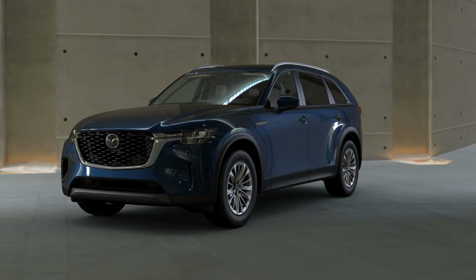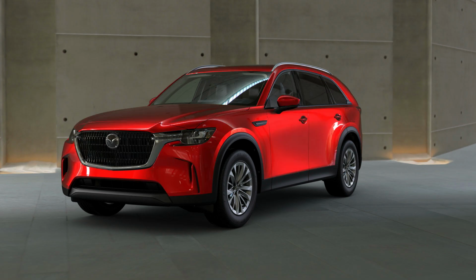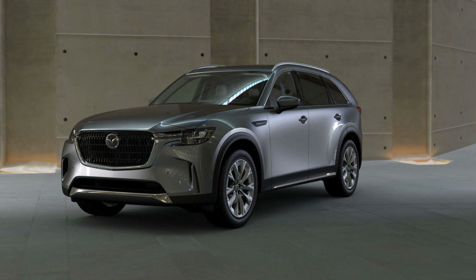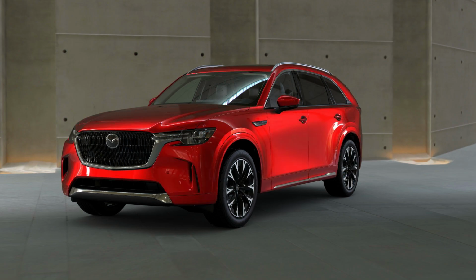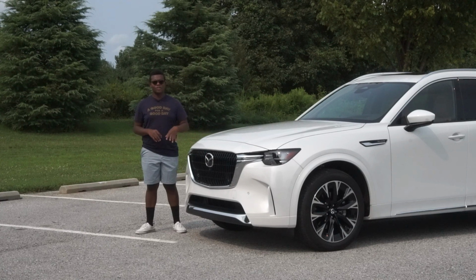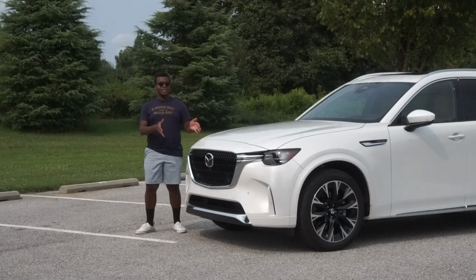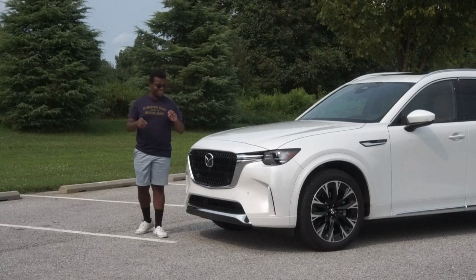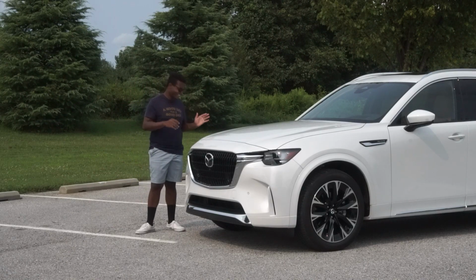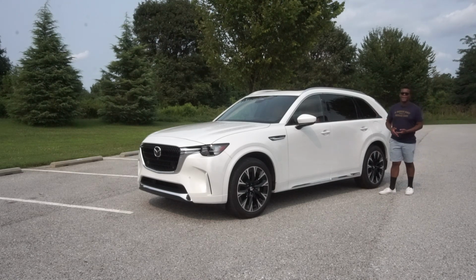We start at the 3.3 Turbo Select, 3.3 Turbo Preferred, 3.3 Turbo Preferred Plus, 3.3 Turbo Premium, 3.3 Turbo Premium Plus, 3.3 Turbo S, which uses the higher output version of the 3.3, 3.3 Turbo S Premium, and finally, just like my guinea pig today, the 3.3 Turbo S Premium Plus. So many trim levels. So to be competitive, Mazda offers the CX-90 with several different power outputs.